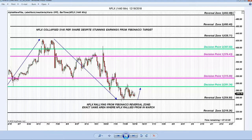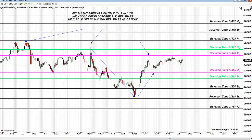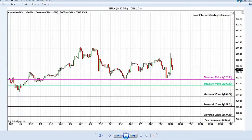How is that possible? Stunning earnings and Netflix in free fall? Rallying from reversal zone? Of course. Why oh why? Because Fibonacci said so. All in advance. Never ever after the fact. This time around Netflix respecting 315. No surprise where Netflix rallied from. But exact same obstacle remains. Key Fibonacci resistance. As you see in front of you on S&P this morning.